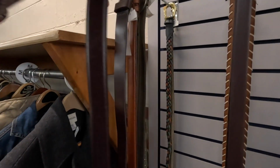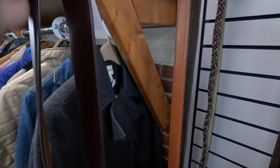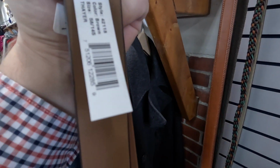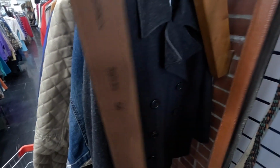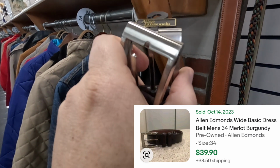Found a couple of my favorite belts to find. Allen Edmonds. The sell-through on these is pretty awesome. They're asking $5 a piece. One of these is actually new with tags. And unfortunately, these are a huge size. This one's a 58. This one's a 56. Might take a little bit of time to sell, but it should sell.